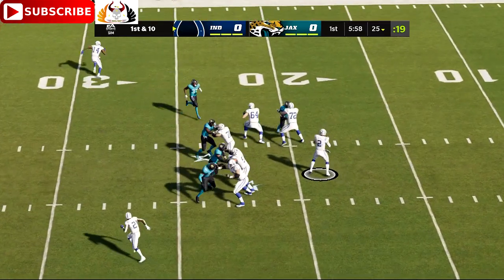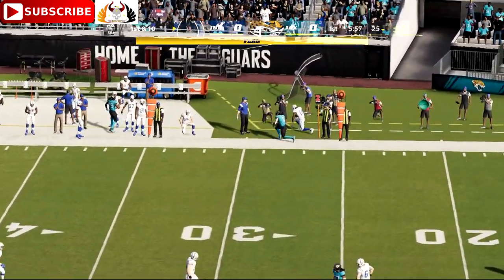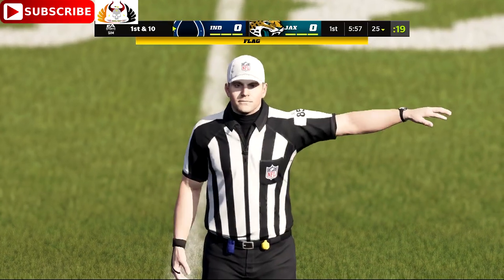Throwing on first is Wentz. Throws this one right side to Pascal. And he's able to get this one up to his 30 before he's out of bounds.